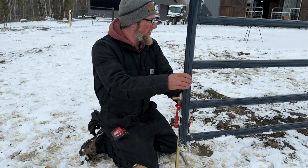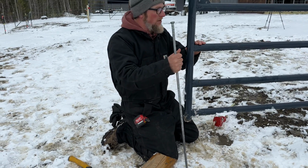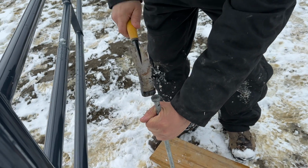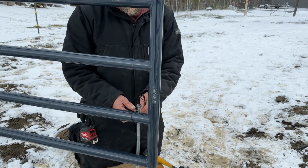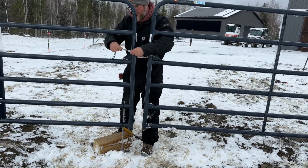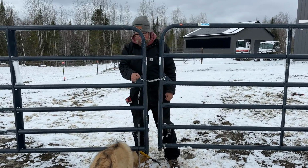Again, I can't use this. We gotta get some gravel to make this closer to the ground right here because we got a hole. So for now, I'm just gonna take a ground rod, pound it in the ground, and I will zip tie the 16-foot gate to it. And then we can do this. We'll have to figure out a better pin that we can pull in and out easily, but this will do for now.